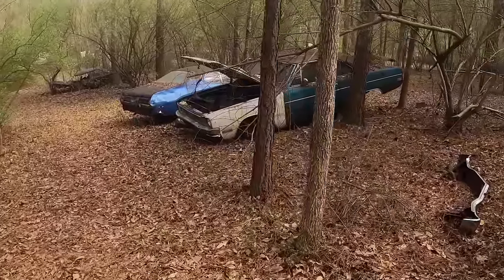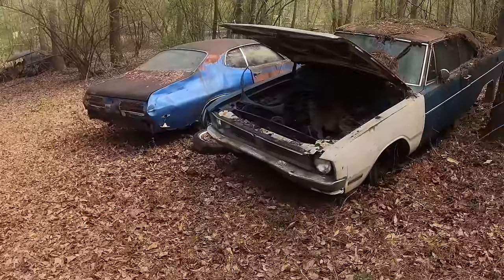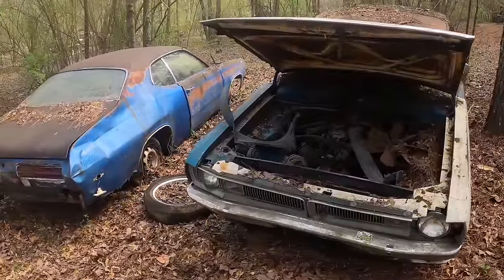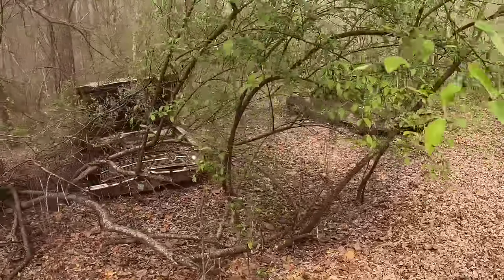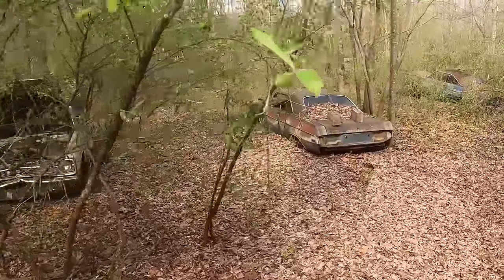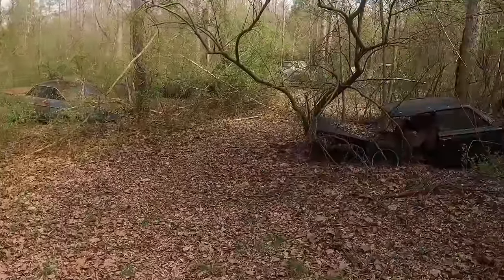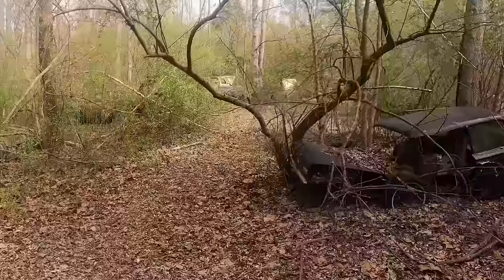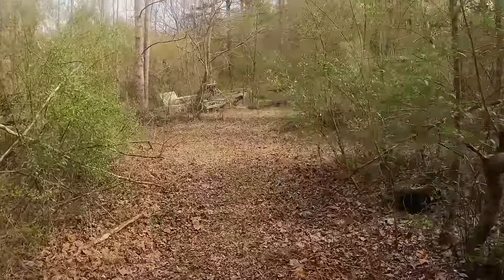There are not many complete cars. That's just the reality of it. You're not gonna see a lot of fully complete starters. We found a few. But I try to keep my expectations in check when it comes to walking these kinds of yards.